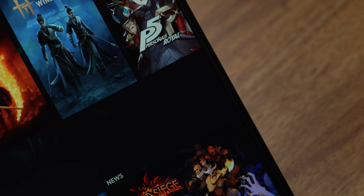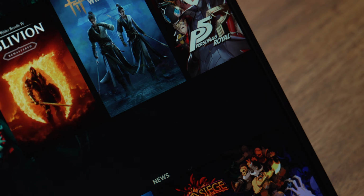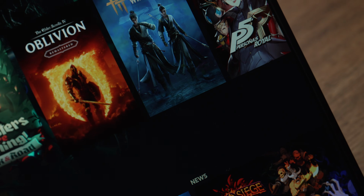But I can promise you that this monitor, the UPerfect M1, has a very significant relationship with light, in that it produces a hell of a lot of it. So let's hop in.